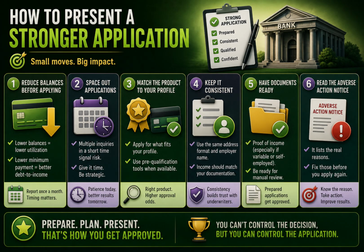Keep the application consistent. Same address format as what's on file with the bureaus. Income stated accurately and consistent with what documentation will show. Employer name matching prior records. Have documentation ready. If income is variable, self-employed, or otherwise non-standard, having documentation prepared in advance means a manual review can be resolved quickly rather than declined for insufficient information, and if declined, read the adverse action notice. The listed reasons are the actual decision factors, not generic language. They point directly at what to address before the next attempt.